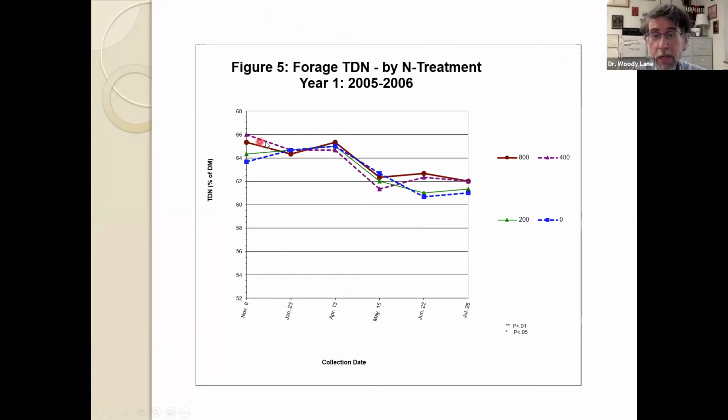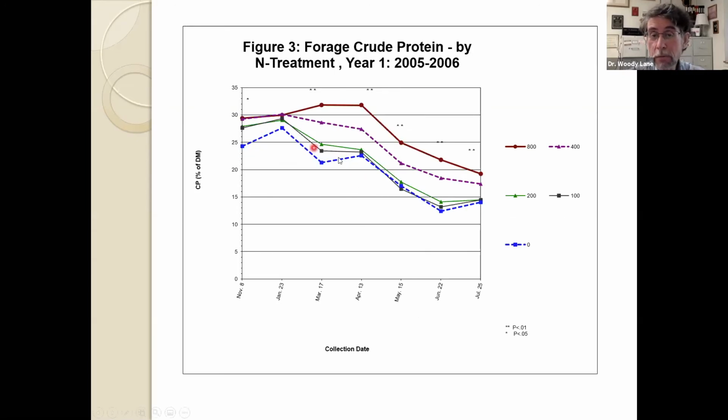So as TDN drops, although it didn't drop as fast as my earlier curve, it still dropped. This was a straight pure perennial ryegrass field, and perennial ryegrass under those conditions maintains some pretty high quality feed. But the end result is, it did drop. Okay, we expected that. Crude protein also dropped from November to July. The blue is the actual control, which had no extra nitrogen. Interesting thing here, as you add more nitrogen fertilizer, the level of crude protein goes up. Not surprising, the plants pick up the extra nitrogen.